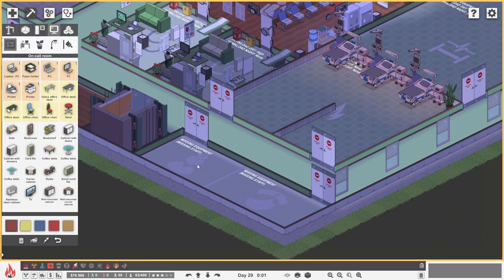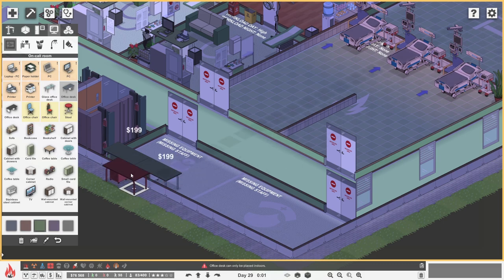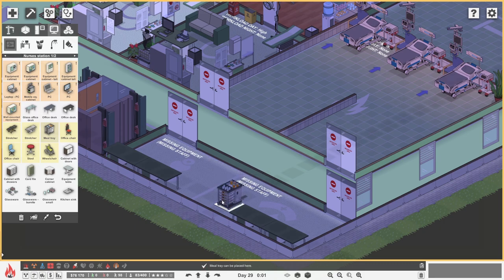And then let's go and sort out this over here. That's the on-call room. Can we have a green-looking desk? There we go. So I want to get a few of these in. So at least two desks, so we can have two people on the day shift and two people on the night shift. And then we want the same over in the nurse's station. But the nurse's station does need other bits and bobs. It needs stretchers and meal trays and such. We'll have one meal tray just there for now.